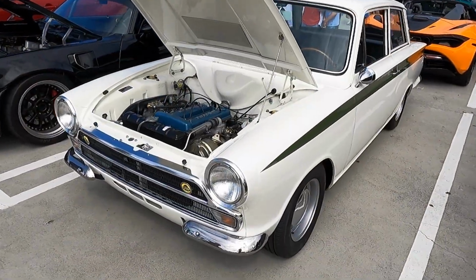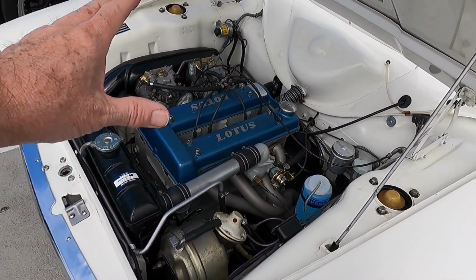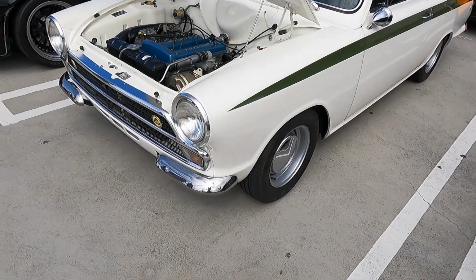One of our previous car of the week winners. This car belongs to Jim. How great is this? This is a little Lotus Cortina. Notice it doesn't have your standard inline 4-cylinder that used to come out in these early Cortinas. That's because this is kind of special.